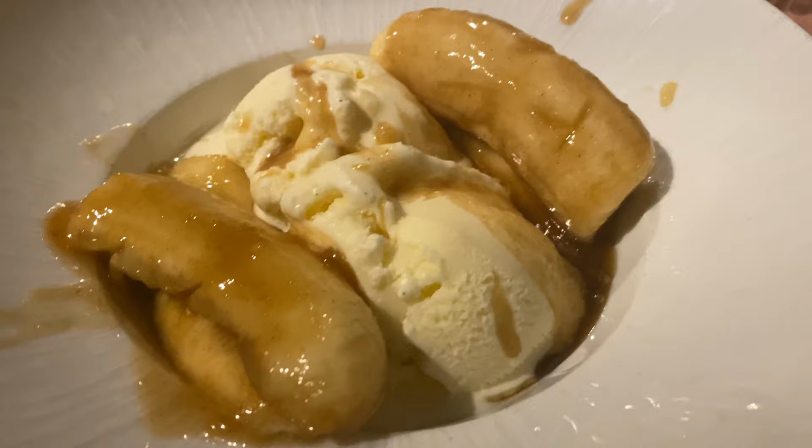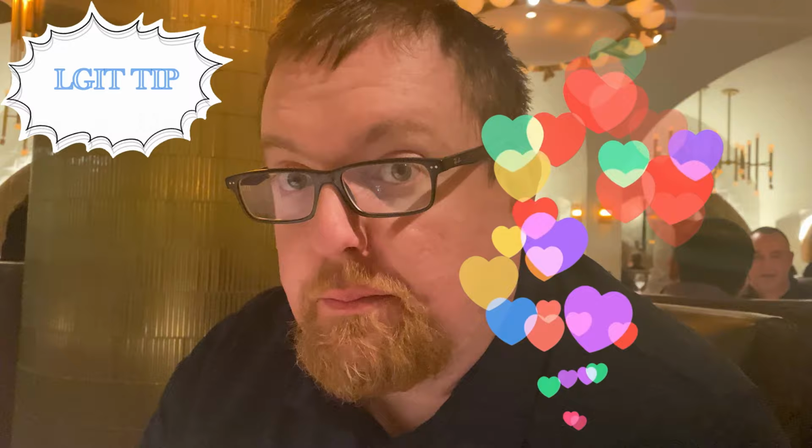With that vanilla bite to it. I mean, the bananas are just so good. I don't know, like the cinnamon with the banana liqueur that they put in there. Oh man, that is good. Now, legit tip is you definitely have to eat this fast because it does melt pretty quickly, but really, really good. So we're gonna finish up our meal. We'll come get you on the outside for our final thoughts.